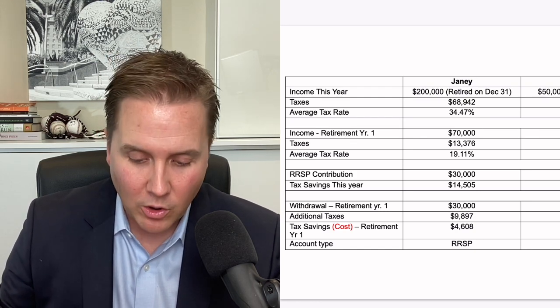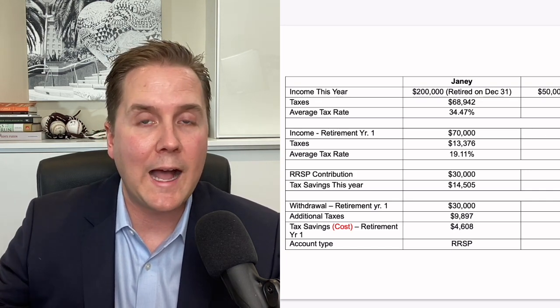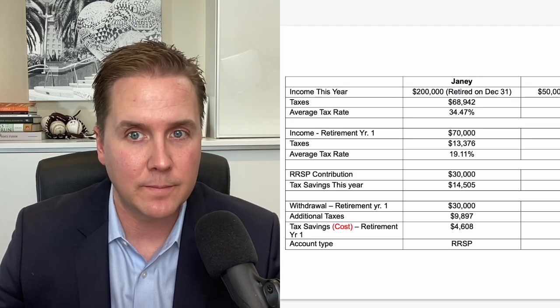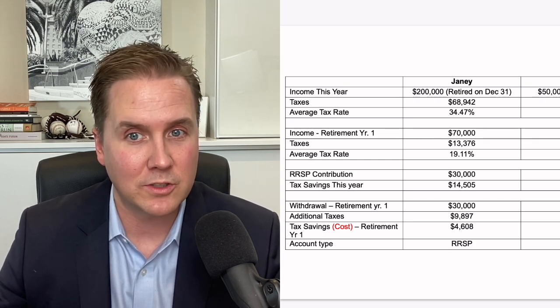Recall that she's in a lower tax situation now that she's retired. She's earning $70,000. And so let's just assume that we're going to add that $30,000 withdrawal to her income in that first year of retirement. That's going to result in an additional $9,897 of taxes next year while she's retired.